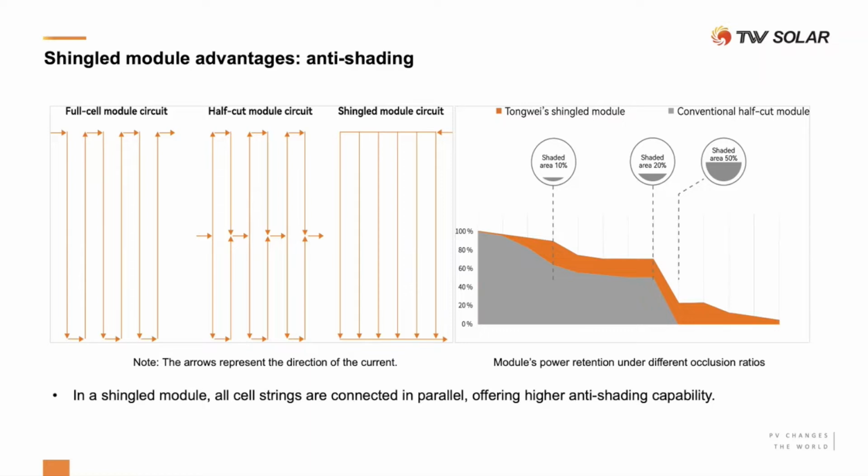For the shingle module, we drew it here for simplicity, but it is actually separated into 3 portions: upper, middle, and lower. Each has a bypass diode connected in parallel with that portion. So when the very bottom of the module is shaded, we lose only 1/3 of the current, not 1/2, not full. 1/3 of the voltage is lost. So the loss is much less compared with the other 2 cases.